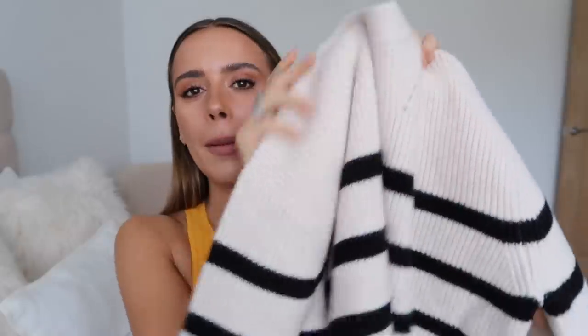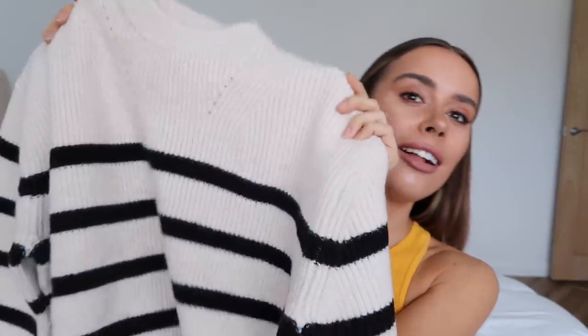Can we talk about this? This is the most gorgeous soft knit. I am obsessed. Like the color, it's that lovely kind of warm creamy tone, but not warm in like a yellow sense, like in a almost like pinky toned, like that really beautiful ecru color with black stripes, very YSL vibes. Oh, I just love it.